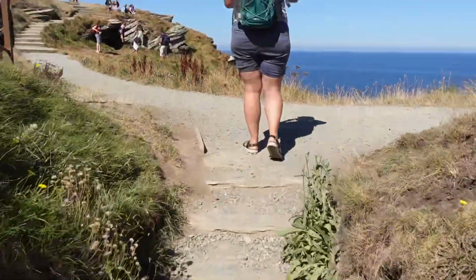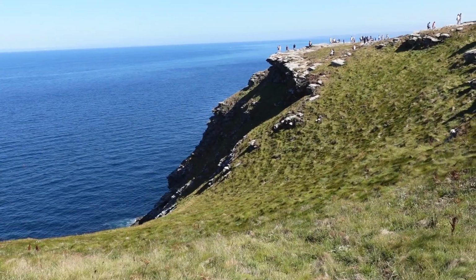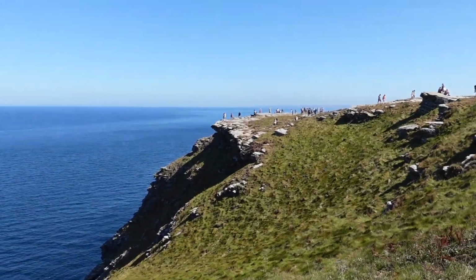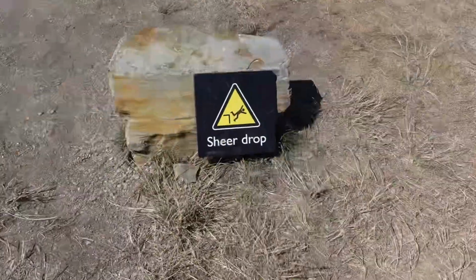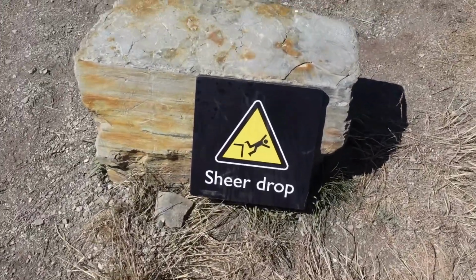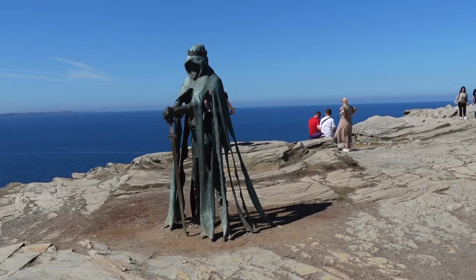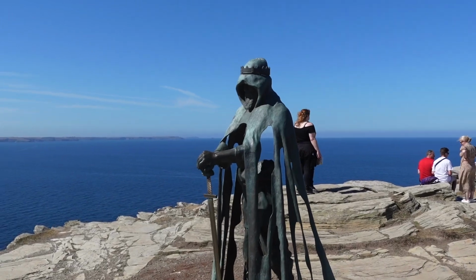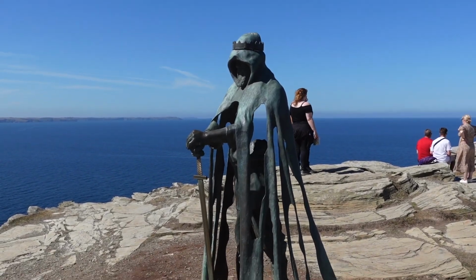Heading back out. Just looking back on that coast, where we just were, that cliff rather. Another sheer drop warning here, so best be careful. And there he is. There is our King Arthur statue. I've seen it in pictures, but I've never seen it in person. That's very cool.